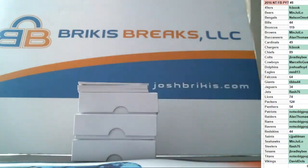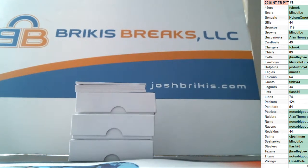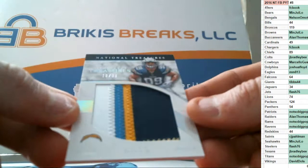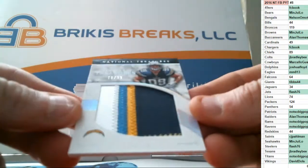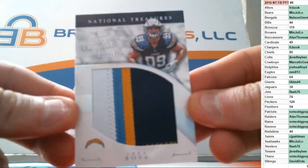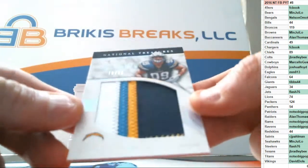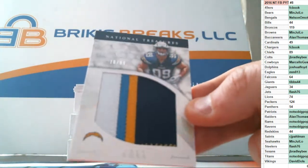That one is out of 99. Numbered to 99, jumbo jersey here with a nice patch for Joey Bosa and the Chargers. That's the book, Joey Bosa, numbered to 99 with a 1, 2, 3, 4 color jumbo patch.